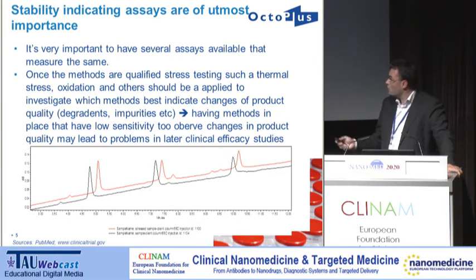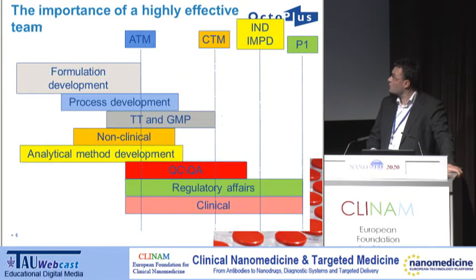Below you see a picture of an extreme example of stress testing. The left one is the native formulation, the other one is the stressed one. So we stressed it, in this case, extremely, but just for one picture. So you can see that everything was degraded in that respect.